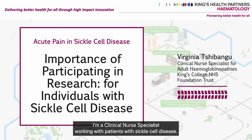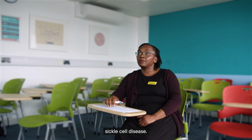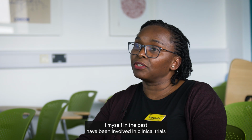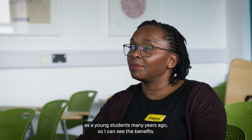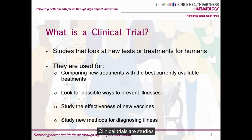I'm a clinical nurse specialist working with patients with sickle cell disease. And I'm interested in encouraging people to get involved in clinical trials, particularly around sickle cell disease. I myself in the past have been involved in clinical trials as a young student many years ago, so I can see the benefits. Clinical trials are studies that look at new tests or treatments for humans.